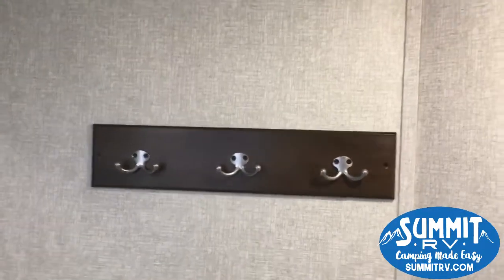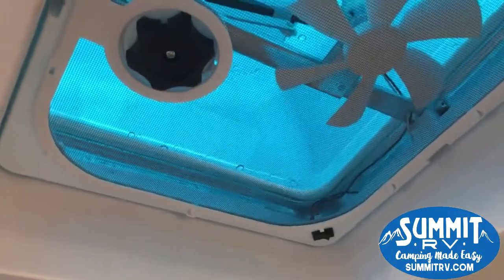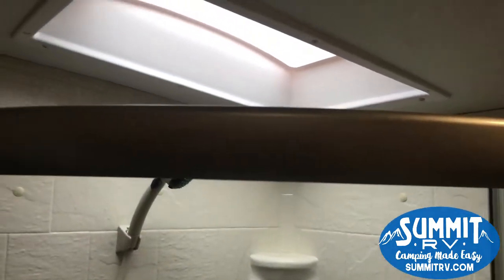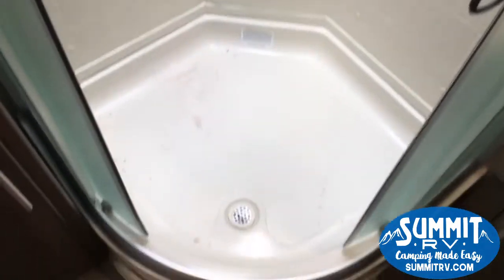Let me turn on the lights in here. It has a few hangers here, I guess to put some towels, things like that in the bathroom. Then up here you do have a vent fan as well. In the shower here you have a skylight above, so you got plenty of headroom, even when you've got a pretty tall person in there.